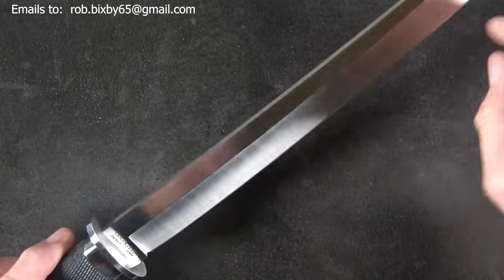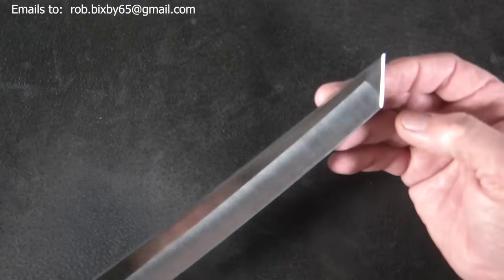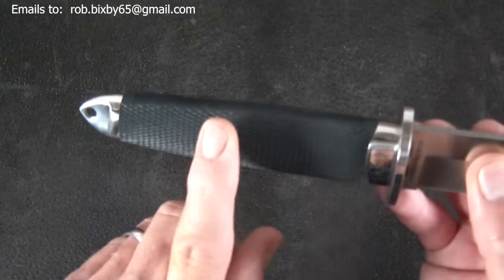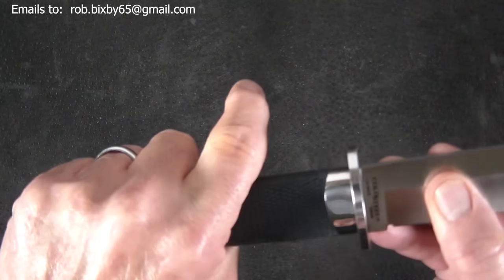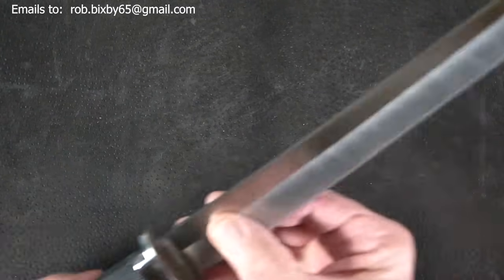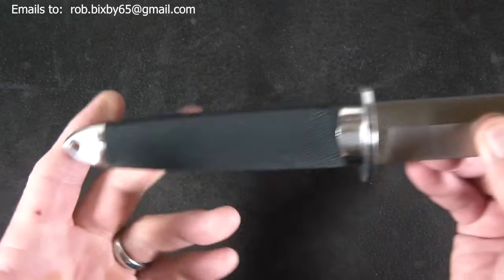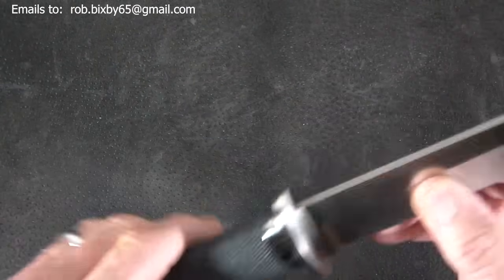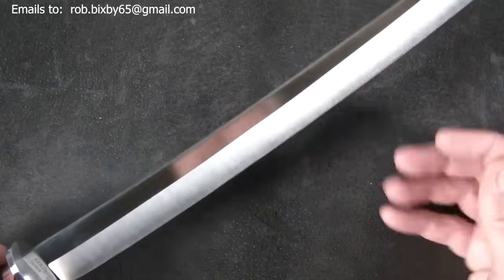Horizontal satin, vertical satin in the hollow grind, then the flat grind at the front. A Kray-Ex handle, grippy. Got some compliance. Stainless steel guard and pommel. Blade length is 11 5/8. The handle is 5 1/2. What a beauty. Near mint to like new in box with sheath.